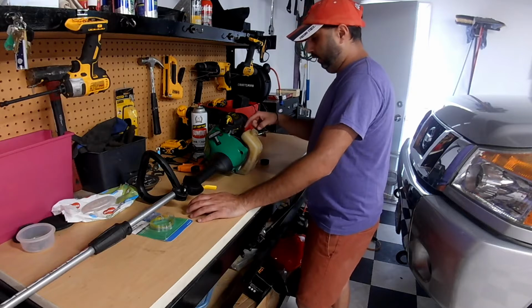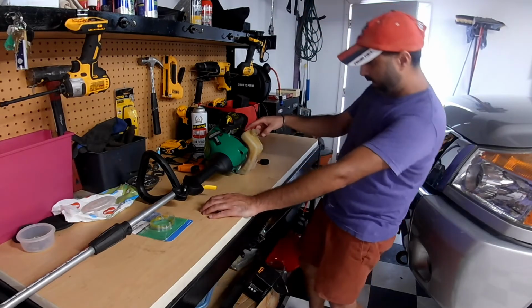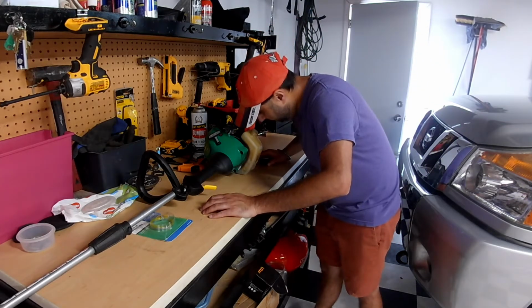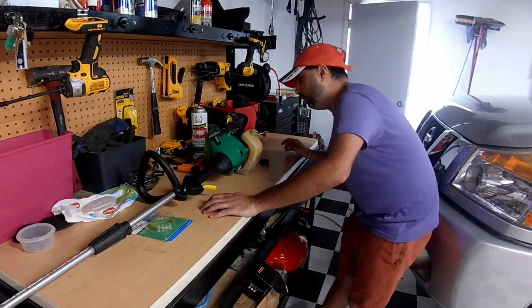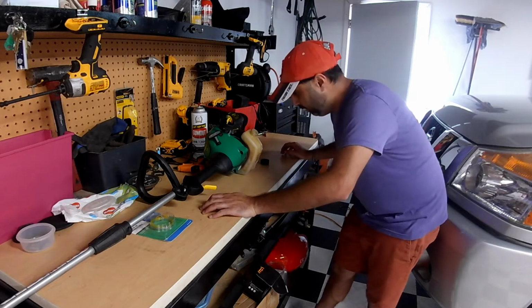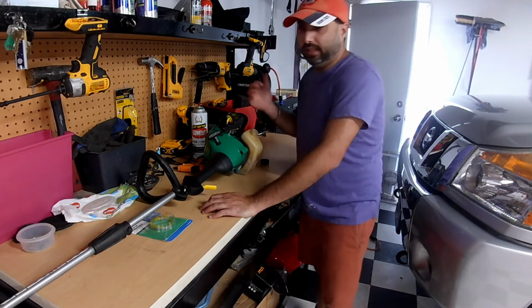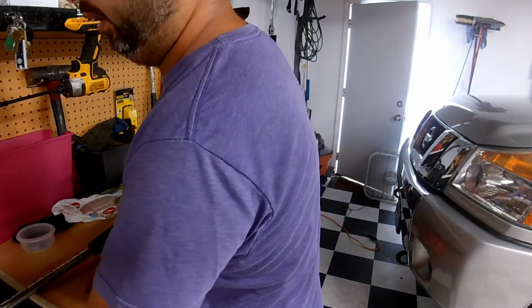So the fuel, there's like a return or something like that, and then this is the one that goes in there. And I can see that there's the fuel line, and then this one is missing. I'm not sure what that is. I think that's like when you turn it under. I don't know. Like I said, I just go along with it and just figure it out on my own.